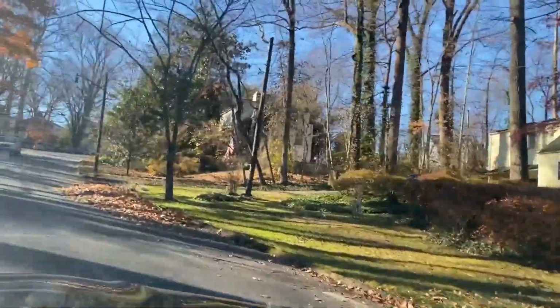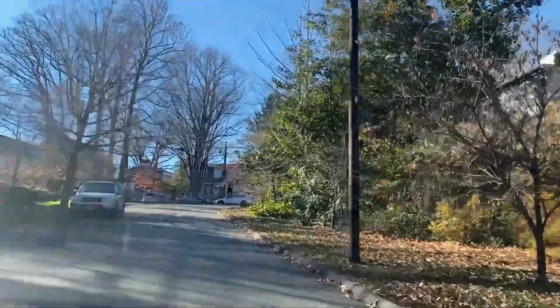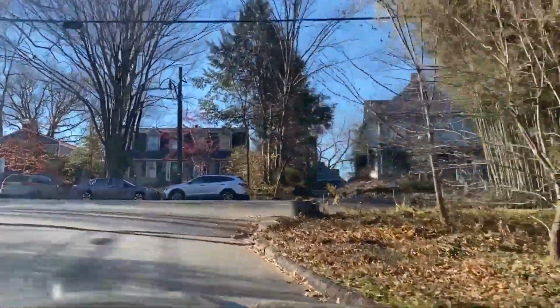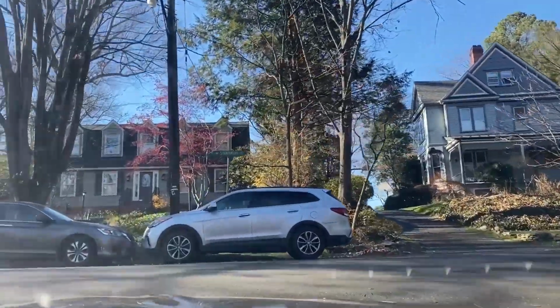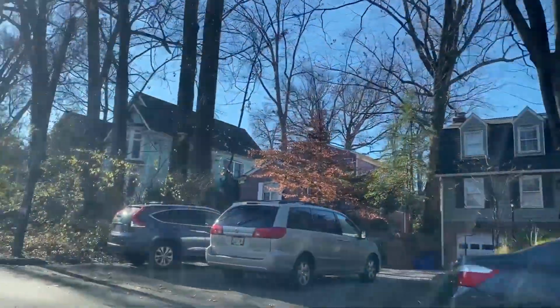So really good. Anyway, this neighborhood, again, as you can see, it's just beautiful. The houses are reasonably spaced out, which is nice, and they all have a different kind of look to them, which is great.